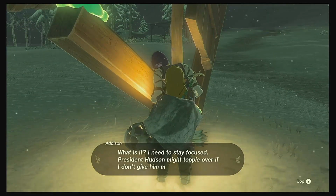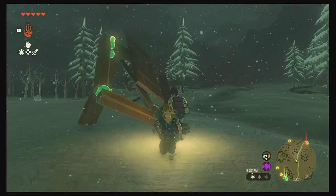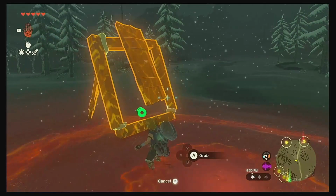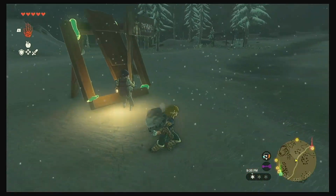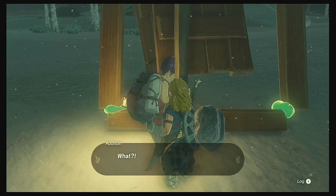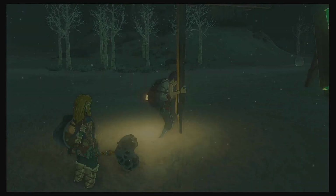Okay, let's talk. I thought it was gonna fall to the side. If it's gonna fall like that, then that should support it. Fell the other way. I see how it is.